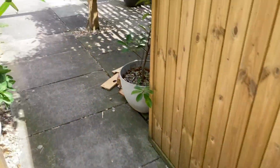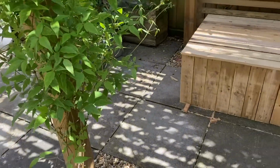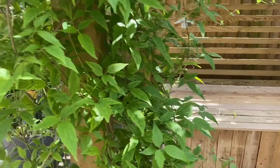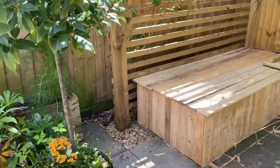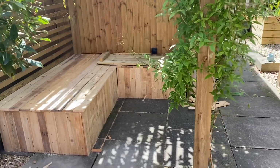And then I'll just share something with you that isn't actually finished yet, but it's super exciting. This is our garden sofa, and my lovely wife TJ has made this completely out of pallets. It's not even cost 50 quid, and that includes a £27 box of screws.